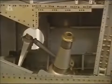Where are you going to put this? Are you going to put it in the wings? Are you going to put it in the fuselage? How are you going to do this?